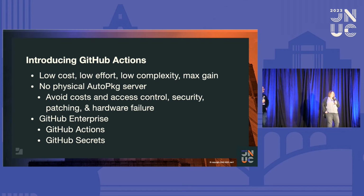And you know, it's like, I don't want to maintain more stuff. I want to use some CI/CD workflows. I want to use GitHub Actions. And I want to not own hardware. I don't want to do that.